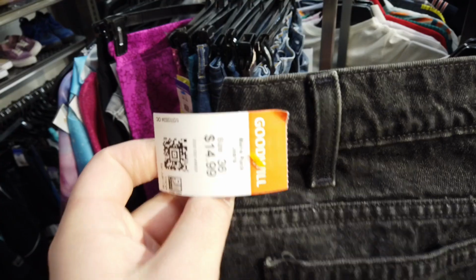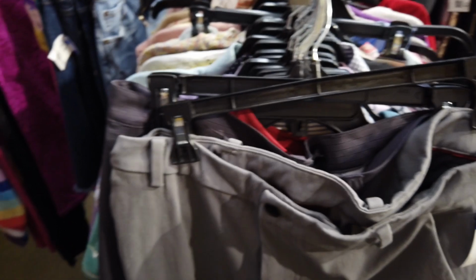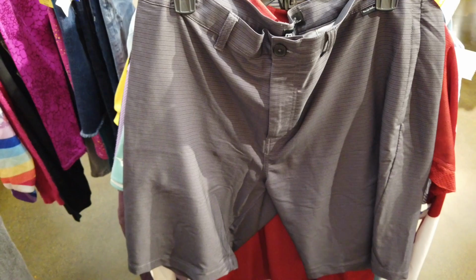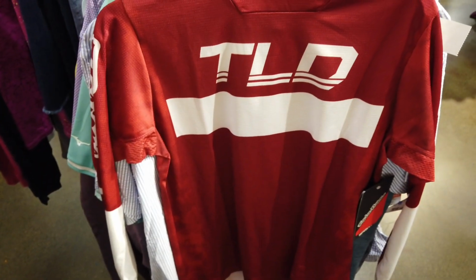I am paying up for them, 15 bucks, but they are an orange tab, 505s, 36x32s from 1996. 20 bucks, but well worth it. Lululemon pants. These are pretty easy, 50 bucks. Pair of Travis Mathew golf shorts. Come spring, these are going to be selling really well for at least 20 bucks.